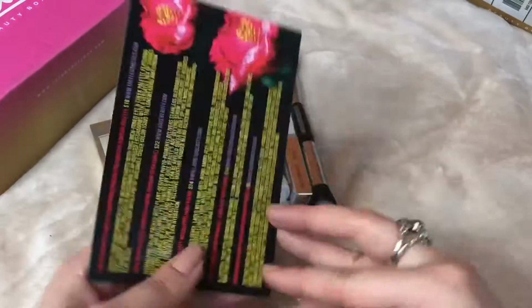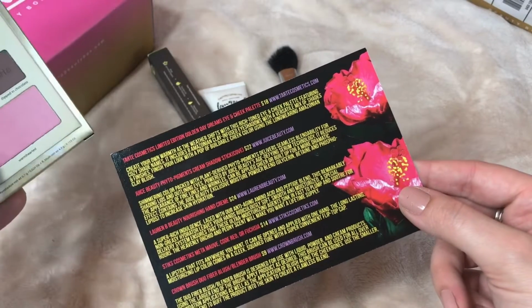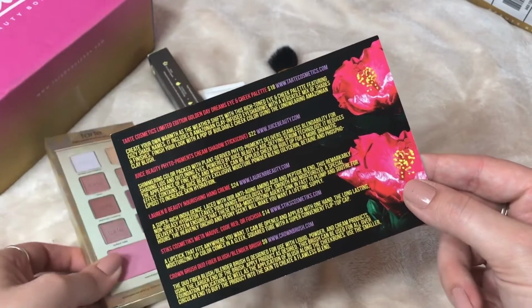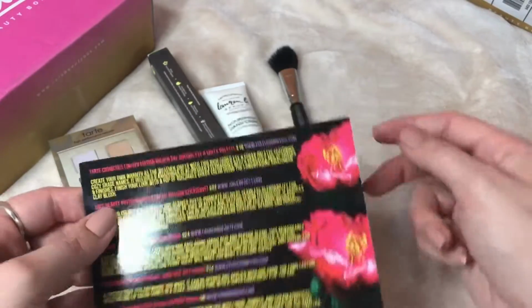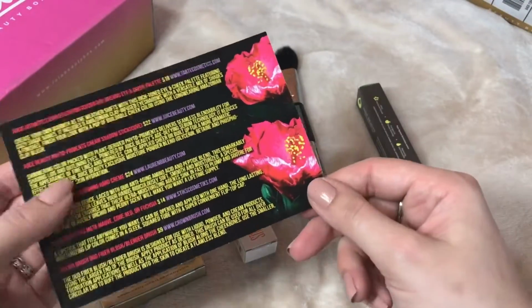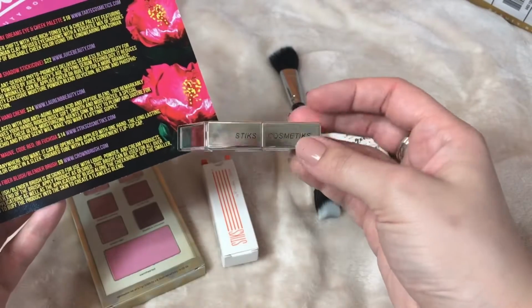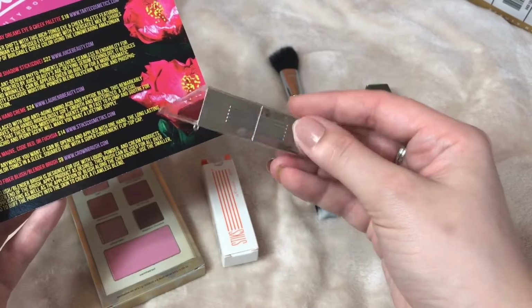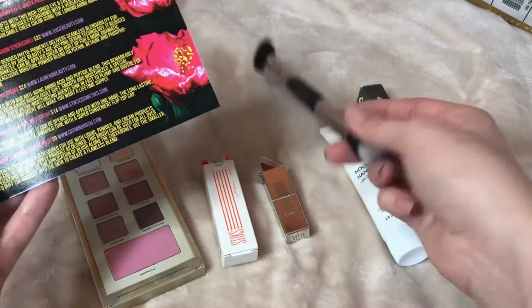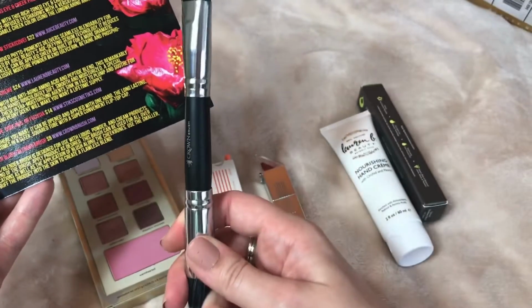Okay, now let's go over the pricing. We have the Tarte limited edition golden eye and cheek palette, which retails for $18. Then we have the eyeshadow stick, which retails for $22. Then we have the hand cream, which is $24. This is the Stix Cosmetics Code Red or Fuchsia lipstick, retailing for $14. And the last thing is the brush from Crown, and it retails for $9.